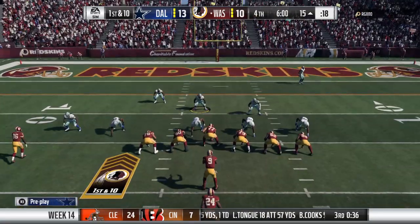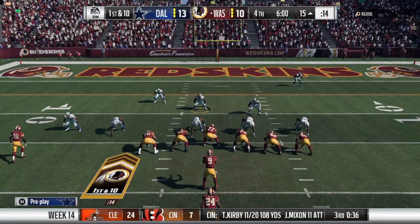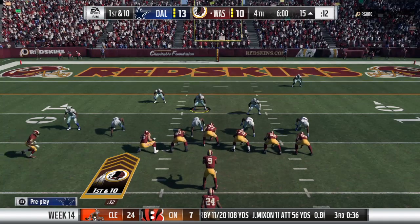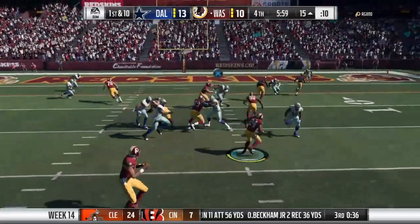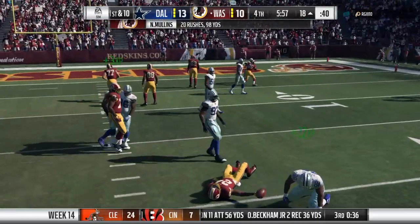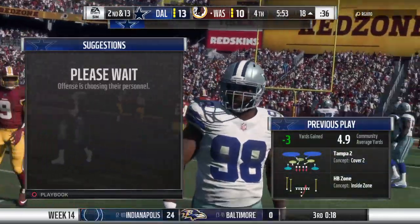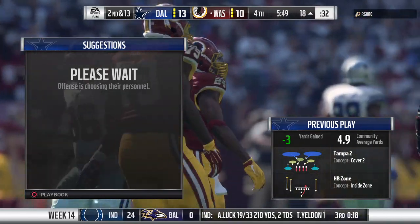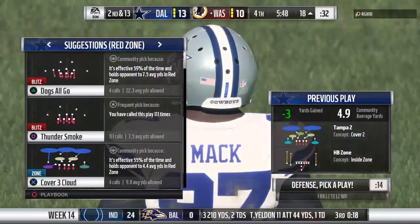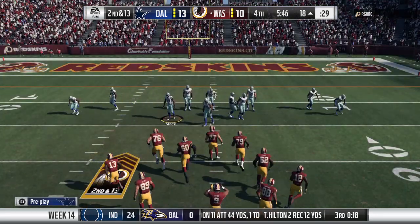The slot man in motion right. Now a handoff here to his running back. And after the good gain last play, this time he's going to be stopped behind the line of scrimmage. Well, that play was doomed right from the start. He just about ran into every defender on that one, didn't he? It felt like everyone got a piece of that tackle.